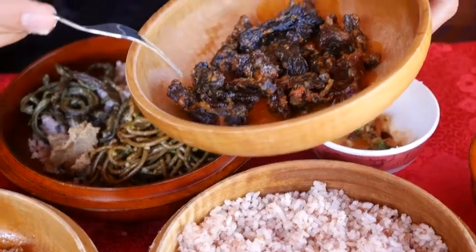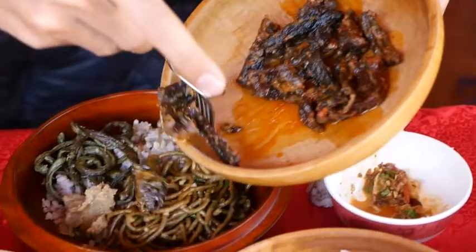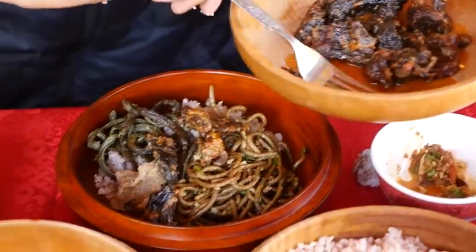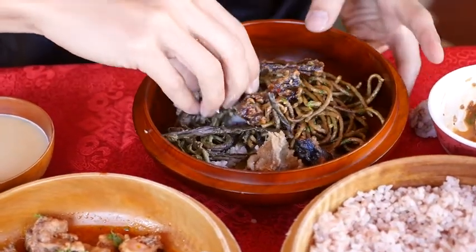And then I can see some dried chilies also? Yes. Okay. Fermented yak cheese. Fermented yak cheese. Oh, yeah. And just eat with the rice? Yeah.